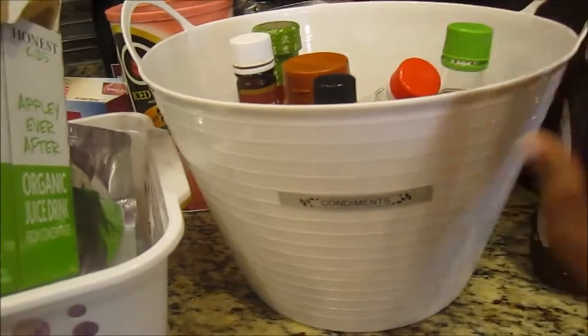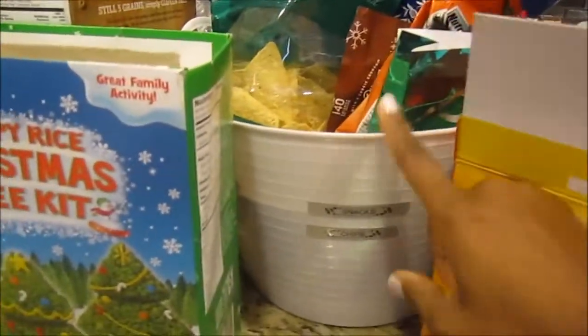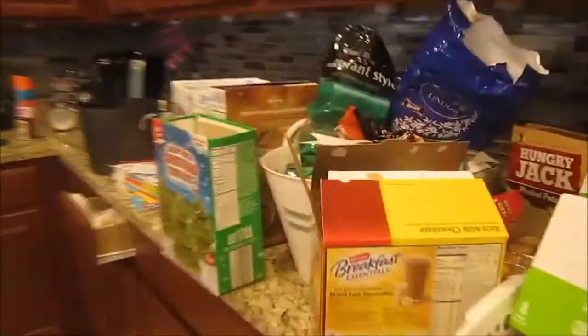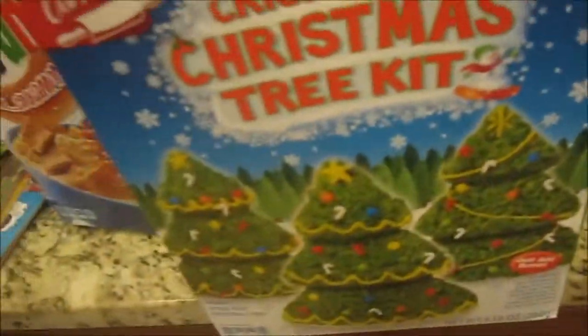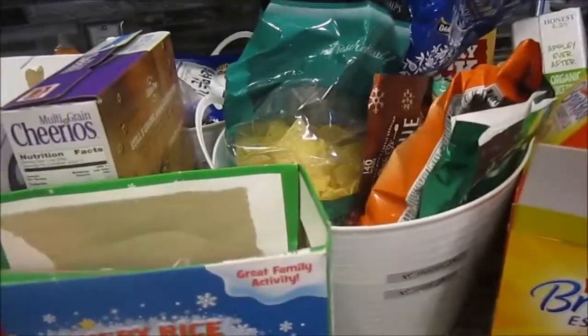Like, this is condiments. And then I have one for snacks and, like, chips. And the other one that's in here is just bread. What was the other one? What's another one? What is that? Condiments, snacks, chips, bread. Oh, and a miscellaneous one back there. So, yeah, now I'm going to have to figure out a way to just organize this. Look at this. Christmas Rice Krispies junk. Okay.